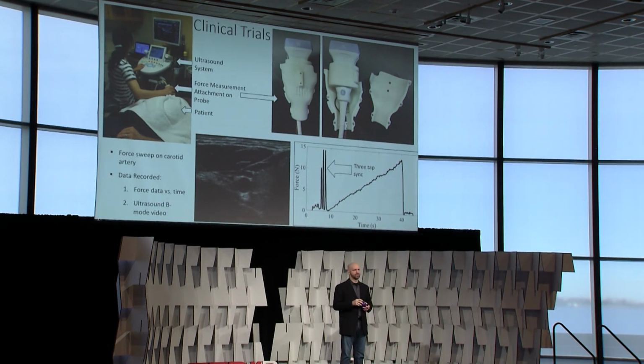I'll just point out there are these three little peaks at the beginning of the force sequence, and that's just to allow us to synchronize the data. Our ability to measure force and our ability to acquire this ultrasound data are not tied together, they're two separate systems, so we need to align the data. We do this pulse so that we can synchronize, and then slowly ramp up our force and acquire that force data and this imagery data.